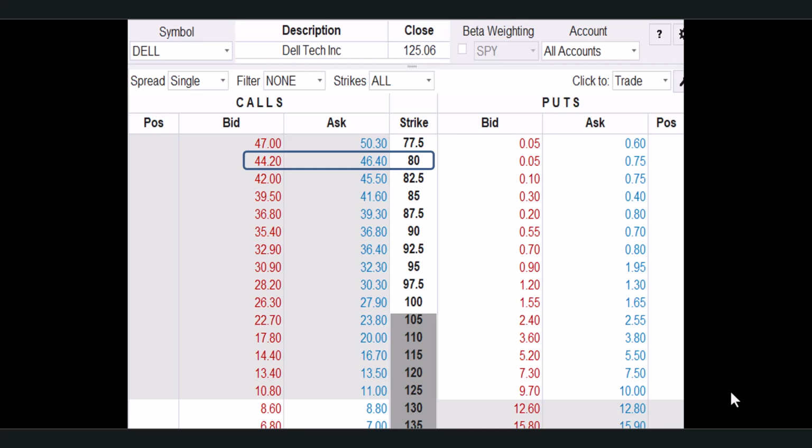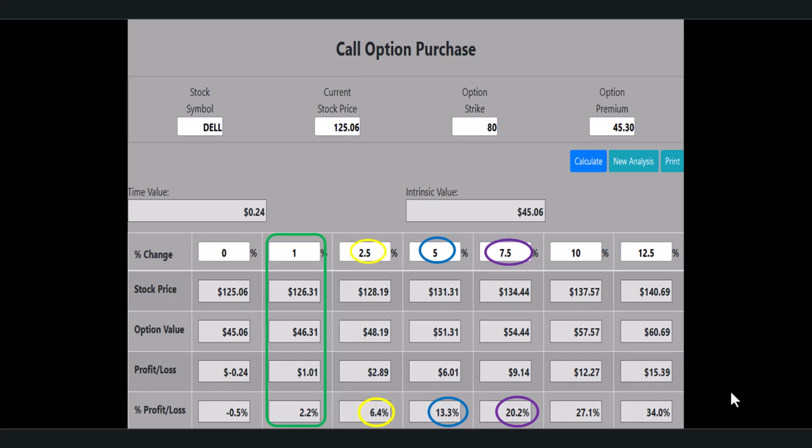The bid-ask spread for the 80 call is 44.20 to 46.40. We tried to enter at the midpoint, so we'll use 45.30 as the buy price. The 80 call works. If the Dell stock price is up 1%, the 80 call will make a 2.2% or $101 profit. That's better than break even, so the 80 call is the one we'll buy.